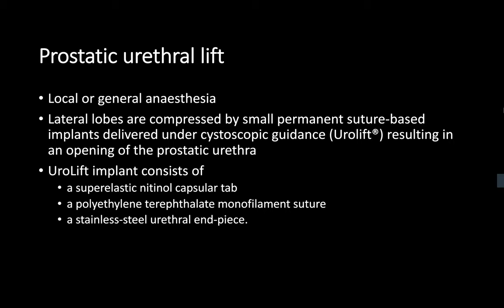Usually we prepare some chilled lubricant gel, like lidocaine. We keep it in the fridge, and then we inject about 20 ml of this lidocaine into the urethra 10 minutes before the procedure, and then we use some gauze or a penile clamp to hold it inside the urethra. Then we start the procedure by giving the patient some sedation, and then we do cystoscopy.